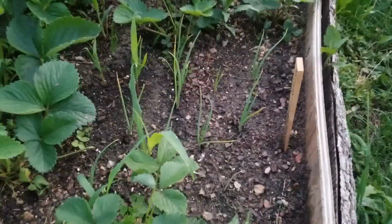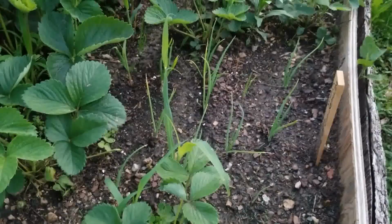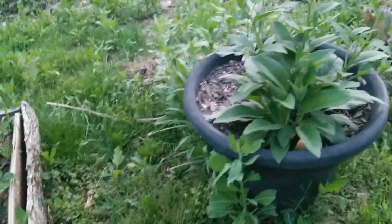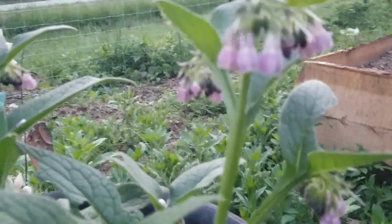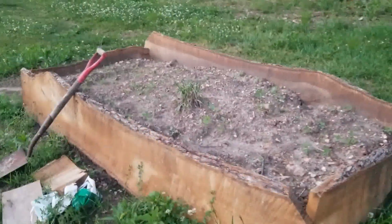And I did plant some red onions in with our strawberries in a bare spot also, in hopes to help keep pests away. Mom's comfrey is doing beautifully. It's got some gorgeous flowers on it. And again, another empty bed that I need to plant.